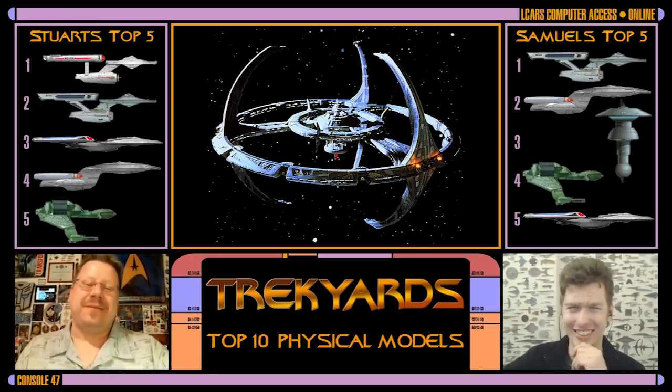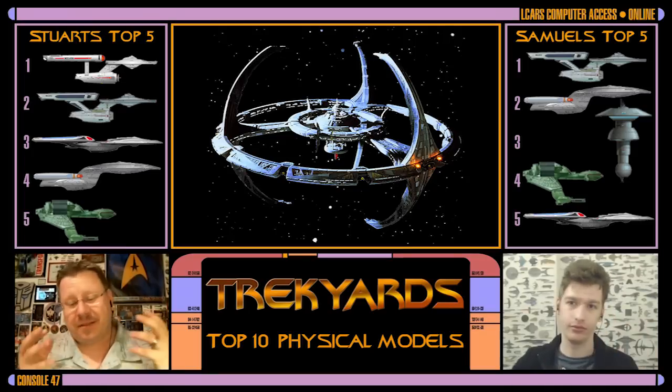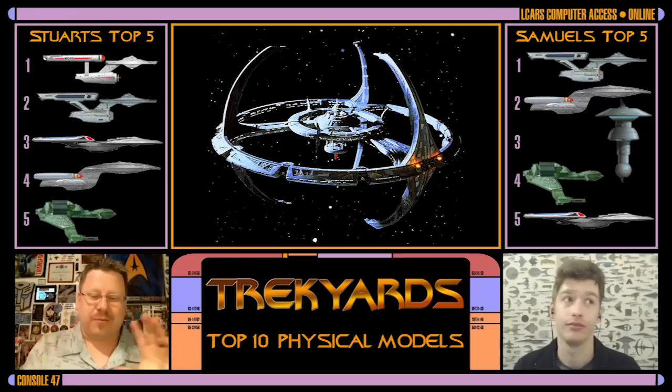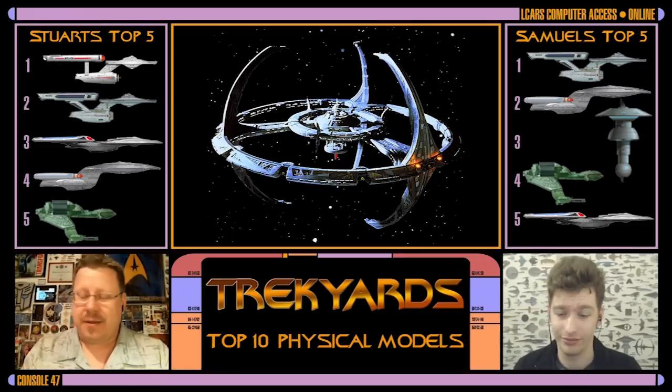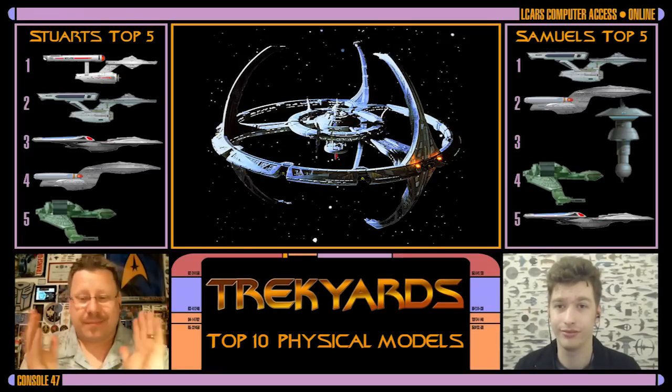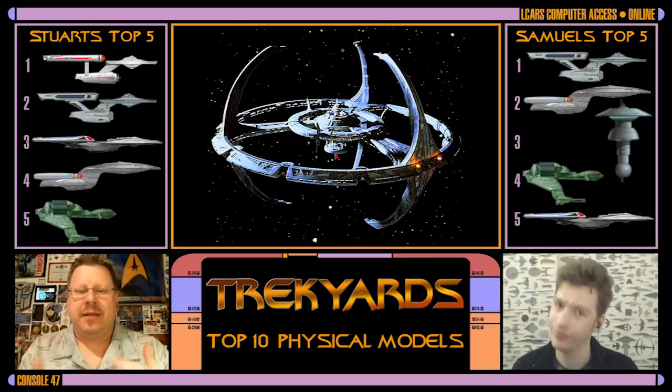A beautiful model. Very huge, again. The scale of these things is truly impressive. They're all lit, and the camera work they do to show them off blows my mind. But Deep Space Nine is an incredible design. It's not my favorite, the Cardassian aesthetic, but yeah.